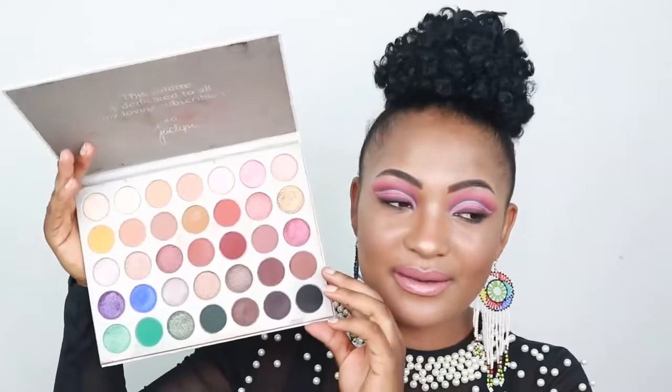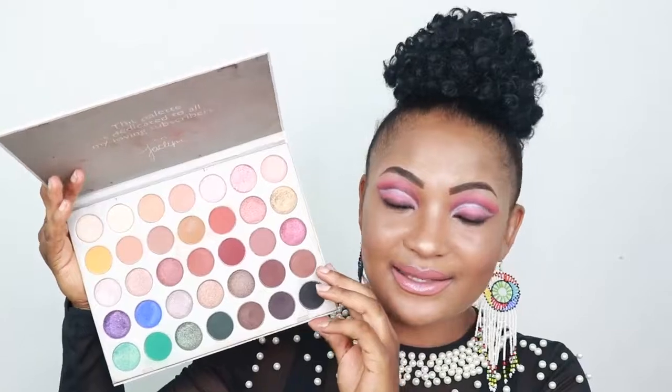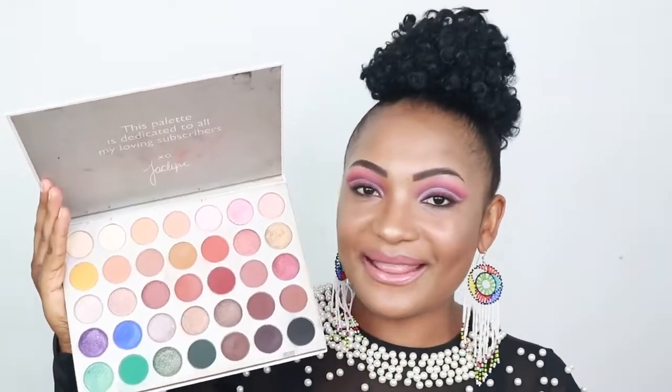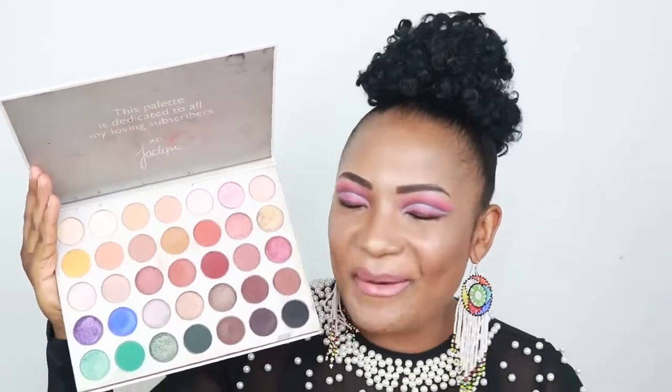I'll be traveling to Paris and Spain in 3 days, and this is the palette I'm taking along with me. Like when I bought this palette for the first time, I felt like a kid in a candy store. Like I was like, ooh, so happy.